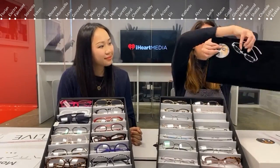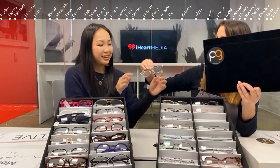Whoops, it goes upside down. We'll get a better look at it. There, after you. Pretty. I really like rimless. You wear the rimless glasses so well. Thank you. Queen right here.